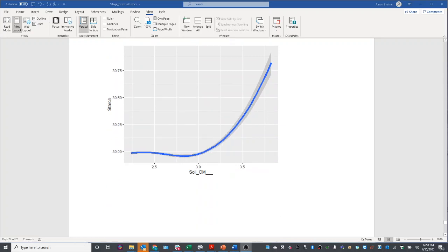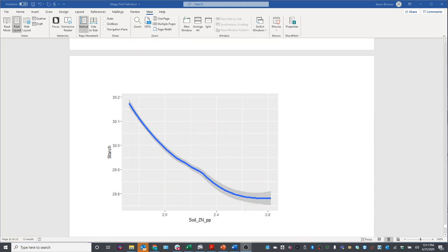And then soil organic matter. Now look at this. Finally, we see soil organic matter having an upward indication. As soil organic matter goes up, so does the starch. So be interesting to know how this adds value to farmers making forage.